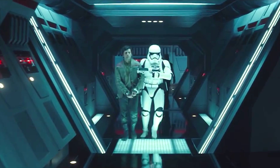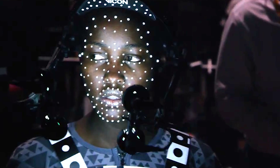This is a shot of Oscar Isaac's character Poe Dameron on the Imperial base, the Starkiller base. This is Lupita in mocap. The name of her character is Maz Kanata. We don't know what she looks like, but I'm pretty excited. Andy Serkis is also playing a full mocap character, rumored to be the new Emperor-level big bad.